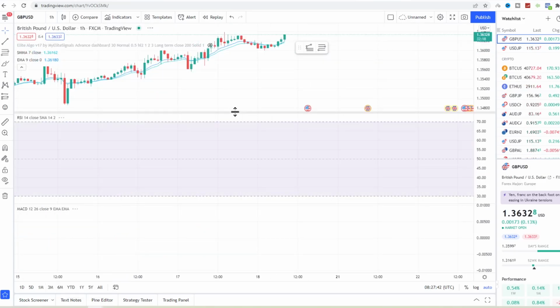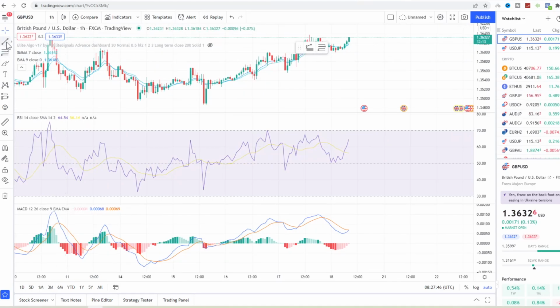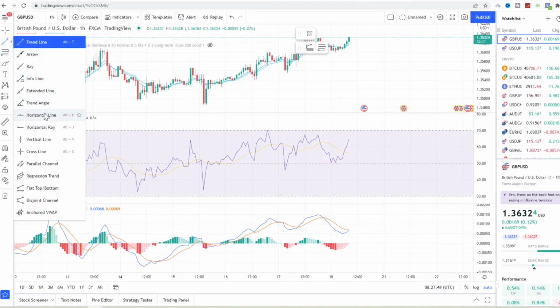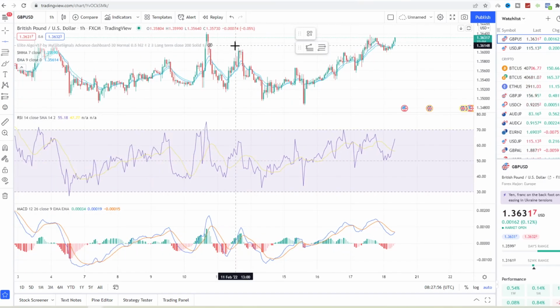I'm going to come over to the 1 hour chart. And let's go and do some order block drawing. If we have a look here, now I go and place some order blocks. Order blocks is very simple to understand. All you do is you draw a line at the lowest point of a candle before the market swings the other way. So let me zoom in.